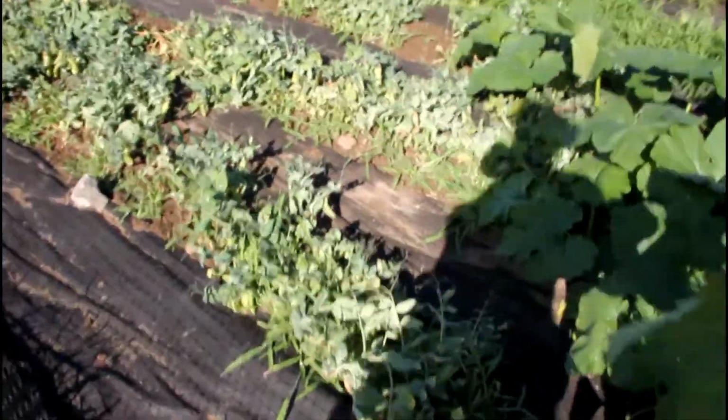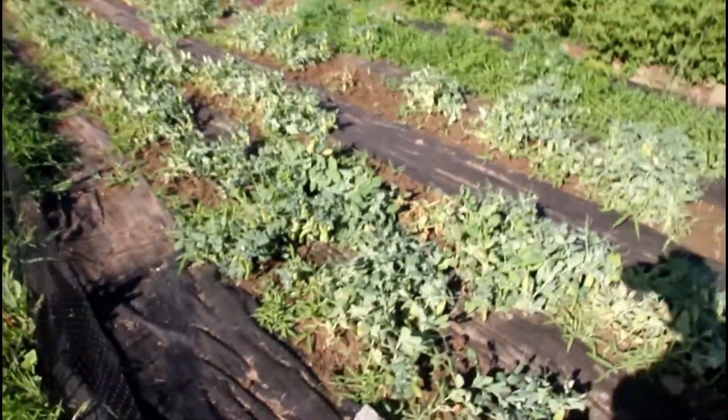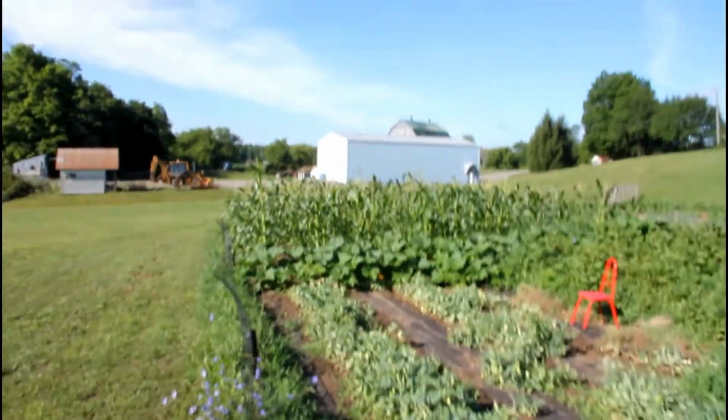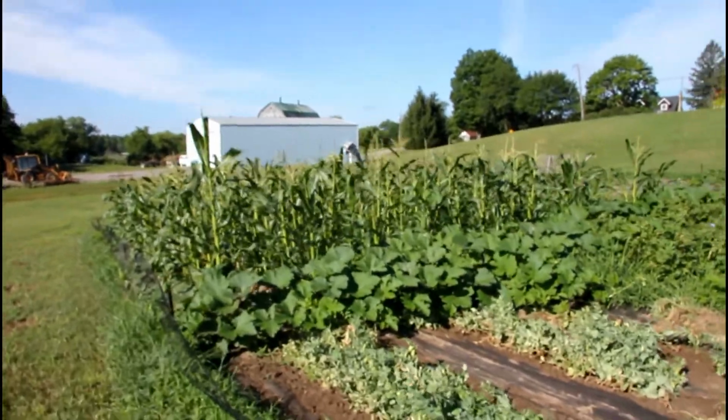And this is my 3 rows of peas, and they are ready to harvest. I am going to pick a bunch of them today, if you can see them there. And down at the end of the pea row and the potatoes is our corn. Now, and pumpkins, of course.